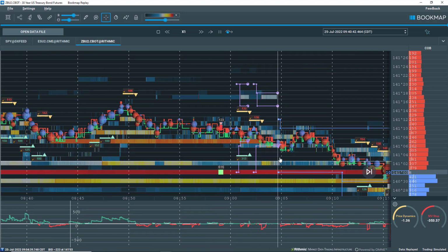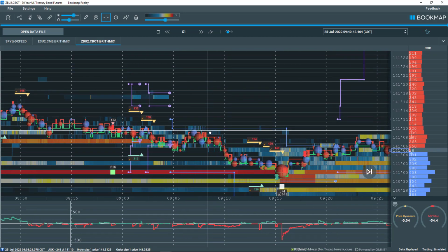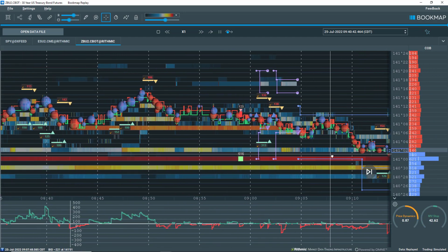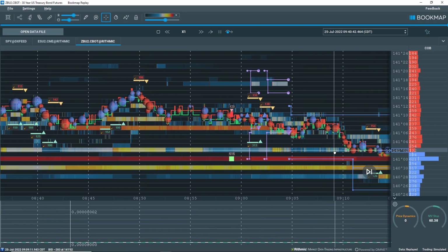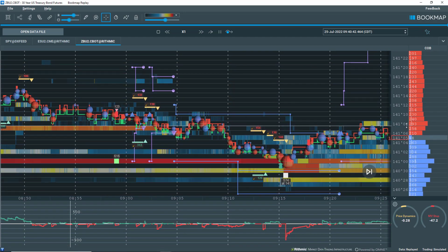And then once they get filled, you can play it back in the opposite direction. So that's what happens. Price goes right down to that large lot. You see that large lot here, and then boom, that large lot's gone. Okay.